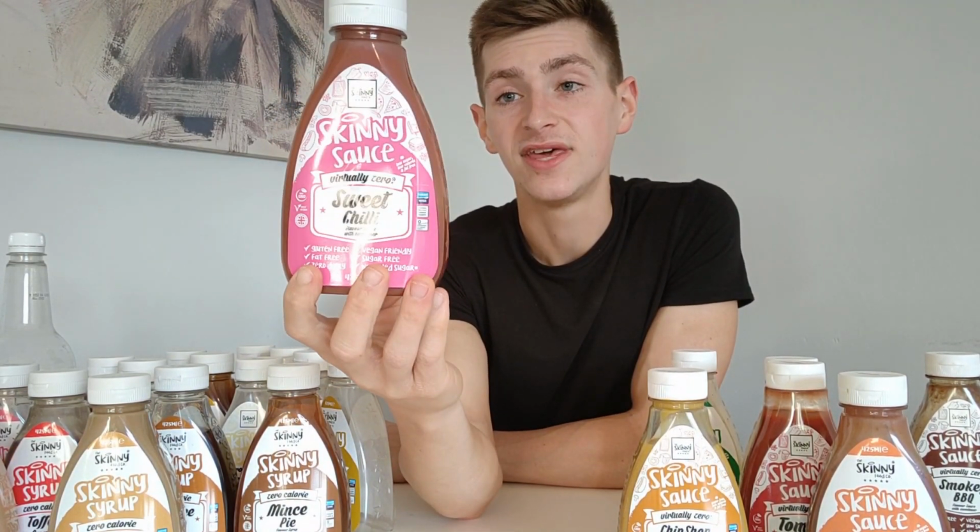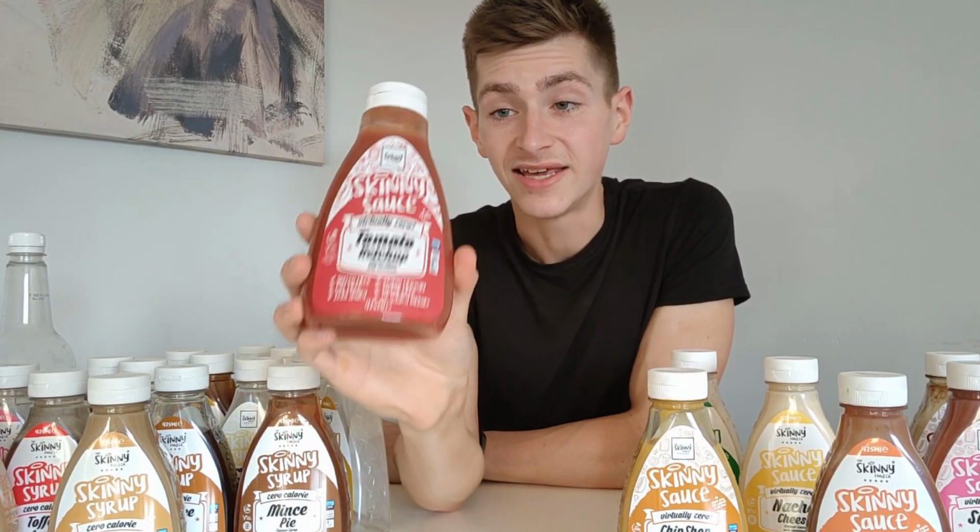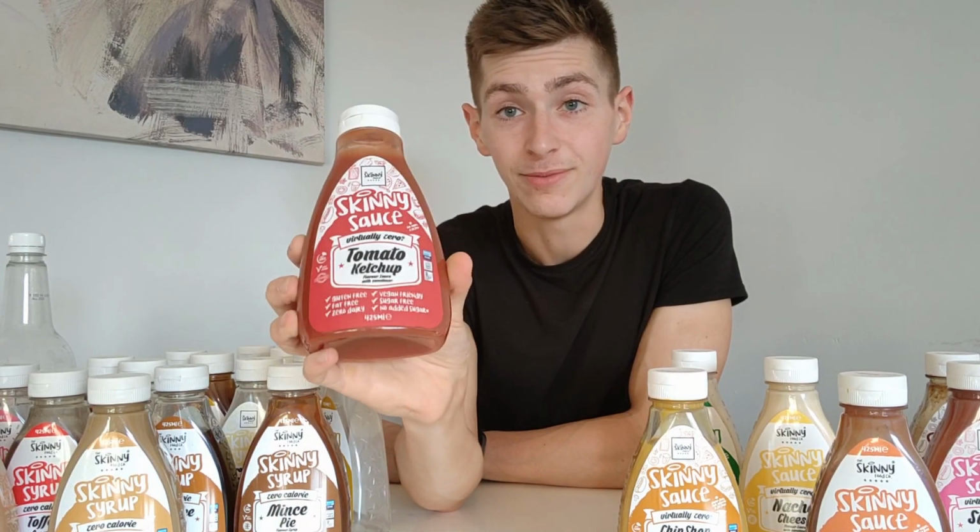If I had any critique, it would actually be that it's too sweet. It needs a bit more chili and a bit less sweet. But overall, sweet chili sauce, it's really, really good considering it's 0-calorie. Next up is the tomato ketchup, an oldie but goodie. Again, I've been through loads of this. It's a full bottle because I keep buying more.